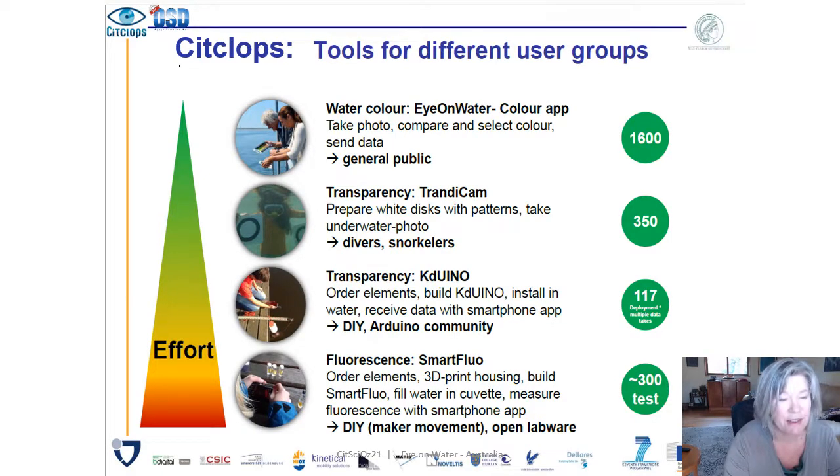The tools tested in the Cyclops project range from high to low effort by the participants, with most of the effort going into the lower project, developing a 3D printing housing to fit to a smartphone to measure water fluorescence, to the least effort, which was the Eye on Water colour app, where participants were required to take a photo, compare it to the Forel-Ule colour chart, and then send the data to the database. And this activity had a high uptake from participants.